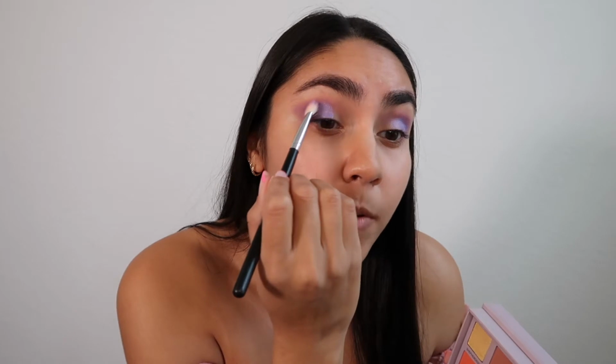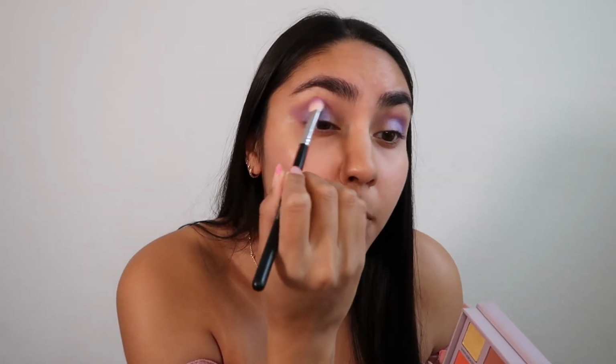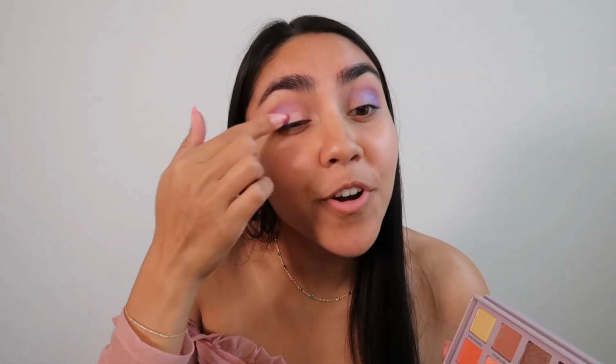So now I'm gonna go back in with that shade Joyous, just because I wanna blend out the edge of the shimmer and the matte shade a little bit. Just very lightly blending, blurring the edges. Now I'm gonna take a different finger and I'm gonna dip into Frivolity, and I'm gonna apply this on the inner part of my lid. And I'm gonna just melt them together. Dude, what I tell you is just the perfect shade. This really does look like a cotton candy sunset.